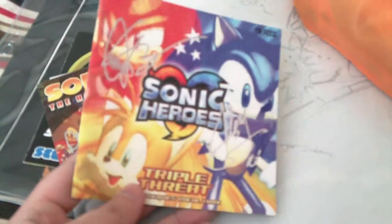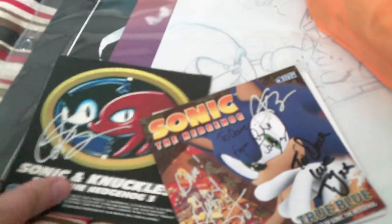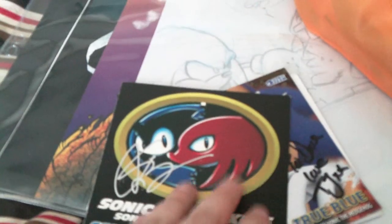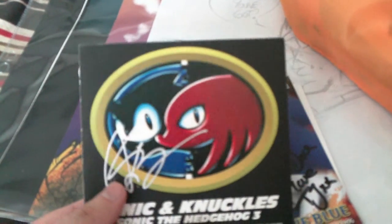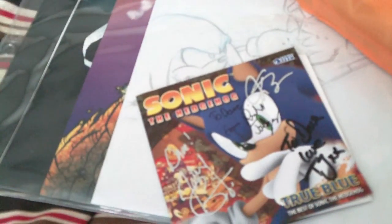Sonic Heroes soundtrack, I got them both to sign that as well. I'll do this one next. I know that Jun Senoue didn't actually work on this CD, but let's be honest, if it wasn't for him, then we wouldn't have this CD. So I had to get him to sign this one, and he did, and I thought that was really cool.